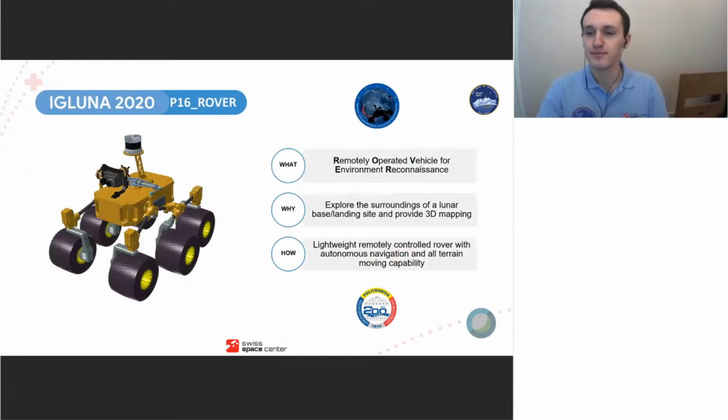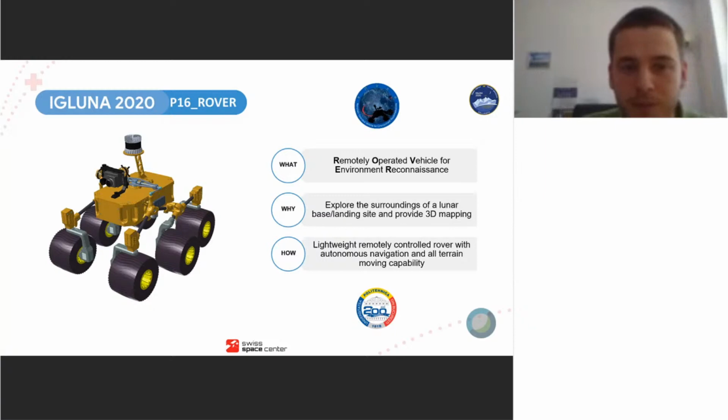My name is Bogdan, and today I'm representing the rover team from Polytechnica University of Bucharest. We are a group of five Romanian aerospace engineering students who, for the last 9 months, have successfully designed, manufactured parts and integrated technologies with which you can develop a six-wheel robot platform with autonomous navigation that can operate in an extreme environment.